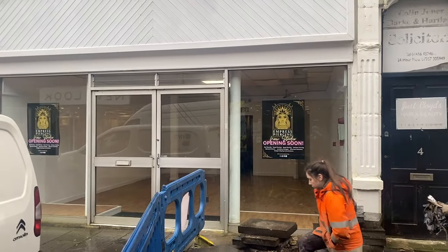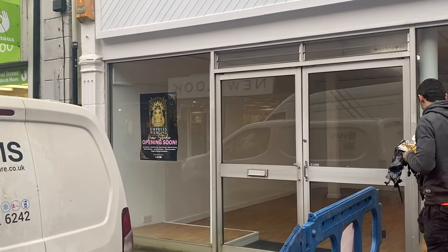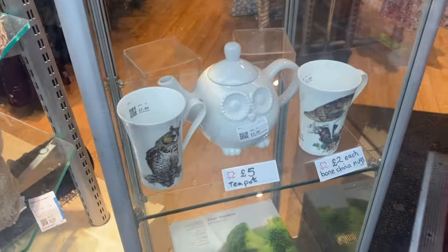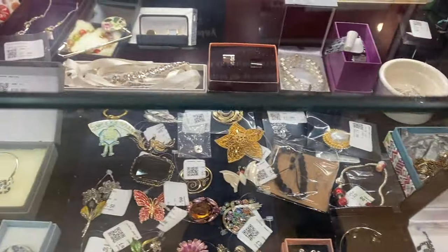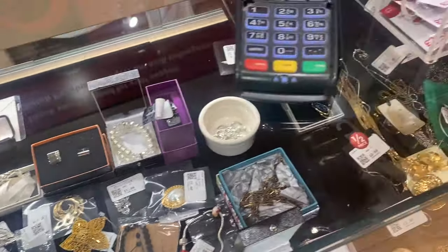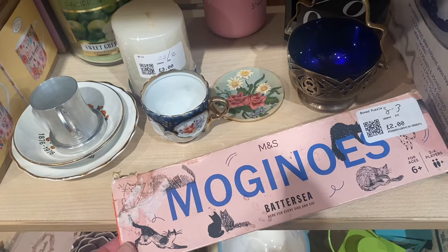And now, quite randomly, we're going to have a new piercing place. Ear piercing. Intimate piercings. Okay. Bit of heart foundation. What's in the window here? Oh, bunnies and lambkins. And they're quite nice mugs. Star Wars books. Got some nice brooches and things, but they're a little bit pricey. That little pink one there is quite nice, and the butterfly, but they're just a little bit too much for me, but never mind. A little nosy at the bric-a-brac. Instead of dominoes, mogginos. Cute.